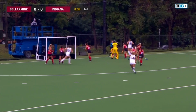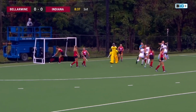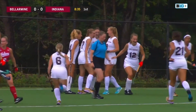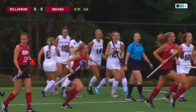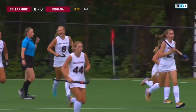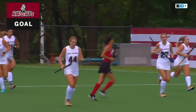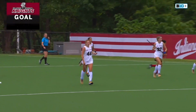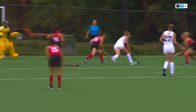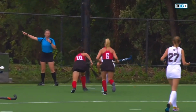Here's a shot on Loveridge, and Bellarmine scores right off the bat. I believe that was Marit von der Bend right there who put that one in. That was a very good offensive possession for the Knights. Great job of passing around the circle, finding the shot they wanted and taking it. And von der Bend puts it away.